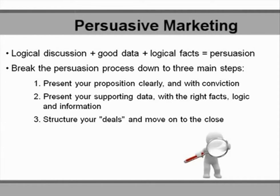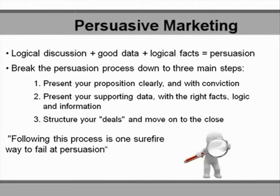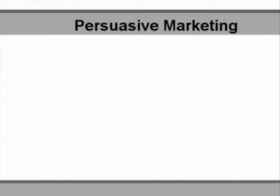But according to Dr. Jay Conger, director of the Leadership Institute at the University of Southern California Business School, following this process is one surefire way to fail at persuasion. Why? Neuroscientists have recently discovered that the brain waves we emit when we engage in logical thinking are virtually identical to those we emit when we're forced to plunge our hands and arms into ice water. It's painful. Furthermore, these researchers have determined that our brains require 300% more effort, measured in calories burned, for heavy thinking compared with mental cruising. No wonder people hate a logical, reasoned approach.